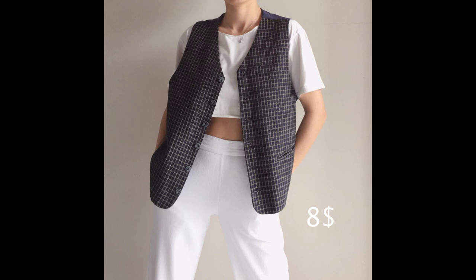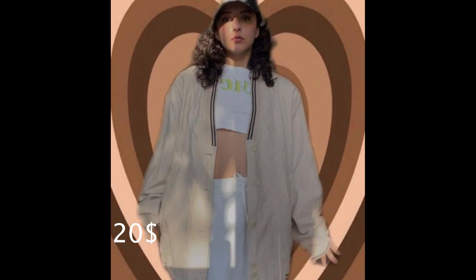And here are the pieces which I bought. The first one is a waistcoat, I guess it's from the 90s, and I've never worn anything like that, so I'm just wondering, will I be able to create something interesting on it? And the second piece is a jacket, I guess it's also from the 90s, and I loved it because it's oversized, and I love oversized jackets, and also because it has such a varsity jacket vibe, so I'm also going to customize it.